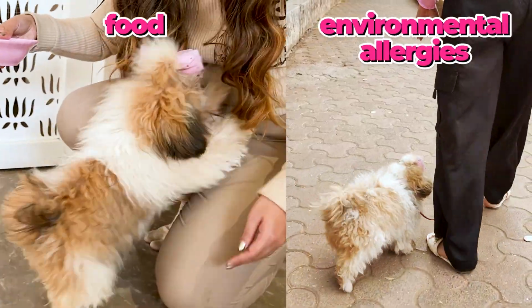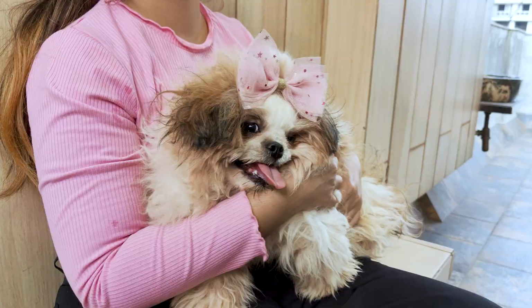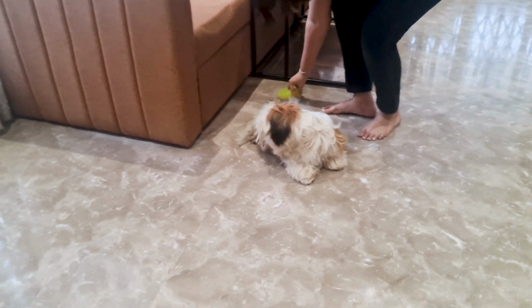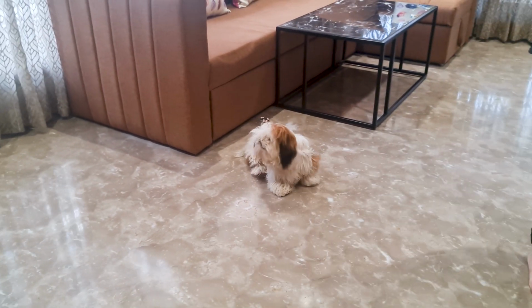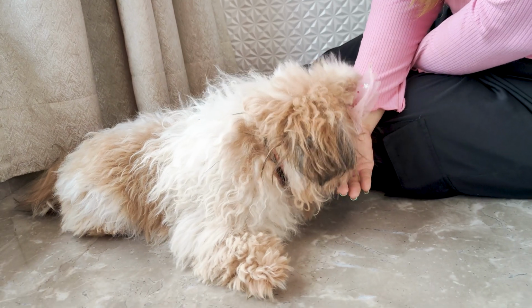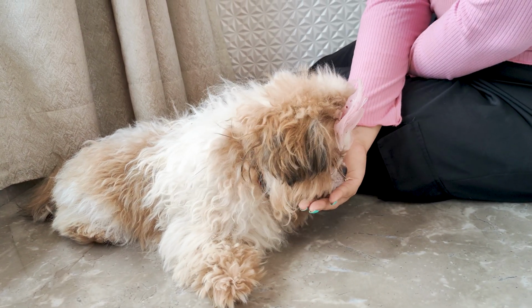Food and environmental allergies are common in Shih Tzus, and they can often trigger ear infections. If your Shih Tzu is constantly scratching their ears or has recurring infections, allergies might be the cause. Talk to your vet about allergy testing or dietary changes to see if certain foods or allergens are causing problems. Managing allergies can significantly reduce the risk of ear infections.